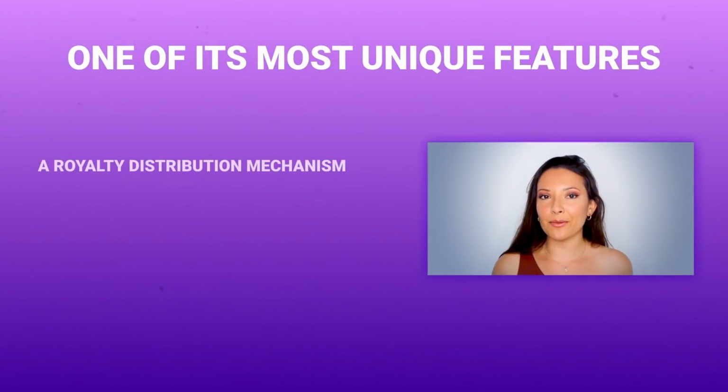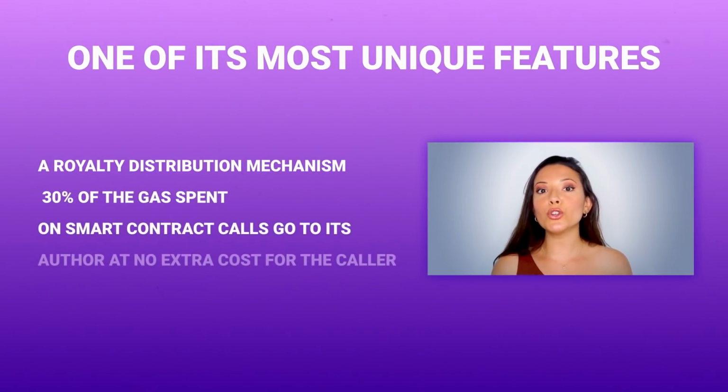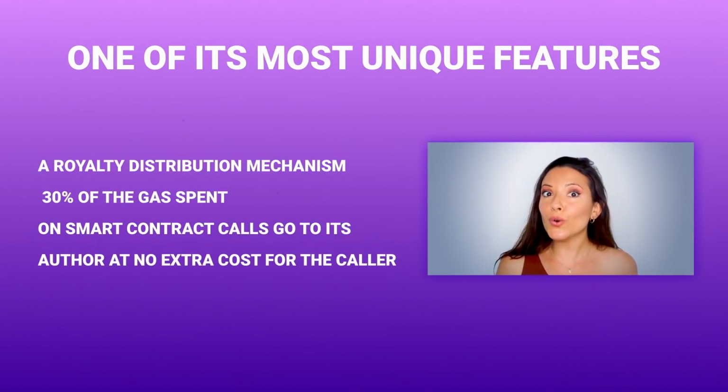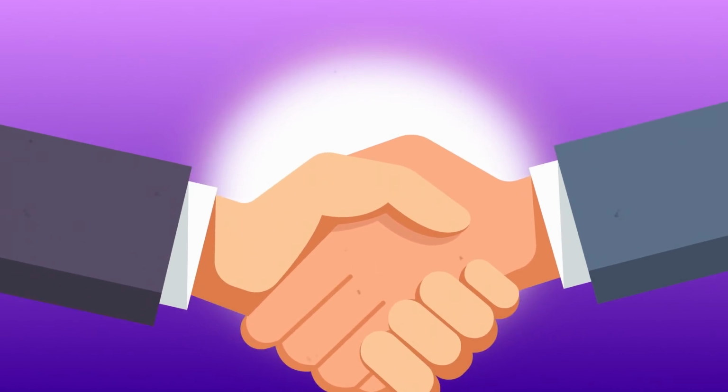Currently, there are only a handful of dApps built on Elrond compared to over 2,800 built on Ethereum. The project is trying to address this with one of its unique features, a royalty distribution mechanism, where 30% of the gas spent on smart contract calls go to its author, the person who writes it, at no extra cost for the caller, the person who chooses to interact with the smart contract. This means that developers can potentially be paid each time someone interacts with their network.